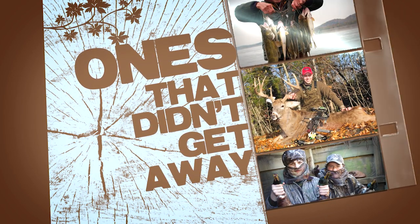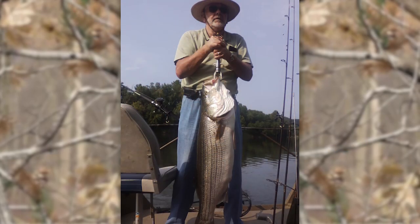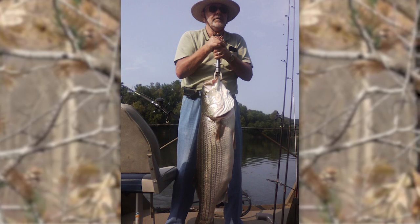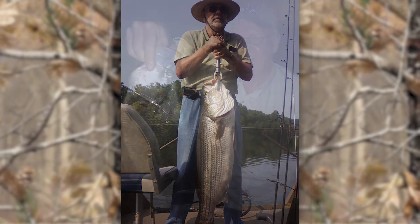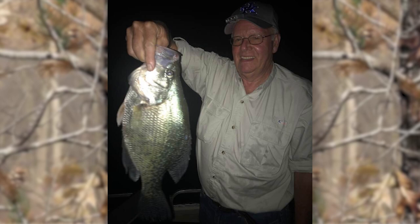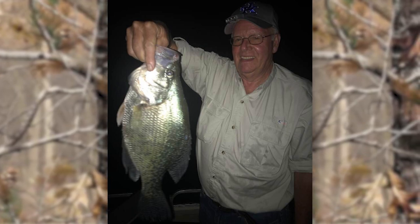Now let's check in and see who else has been out having fun in this week's Ones That Didn't Get Away. Here is a trophy striper caught by Pryor Phillips on the Cumberland River. This fish weighed 38 pounds. Nice job. Now this here is a very, very impressive crappie. 3.2 pounds, 18 inches long, caught by Paul Kreider on Cave Run Lake.